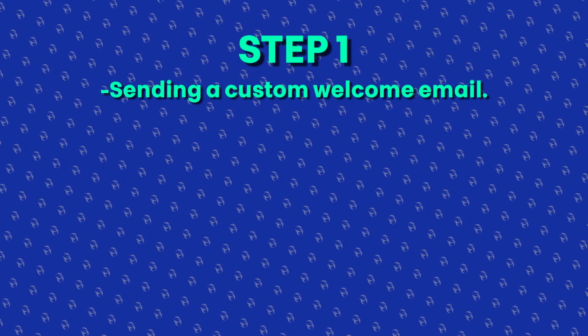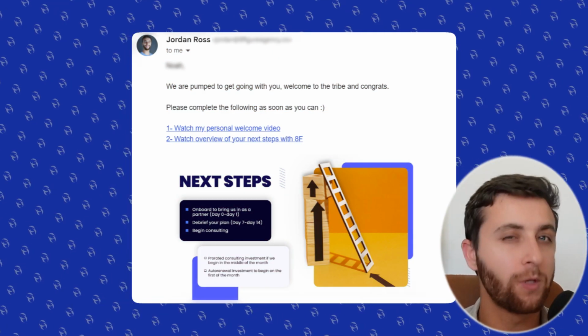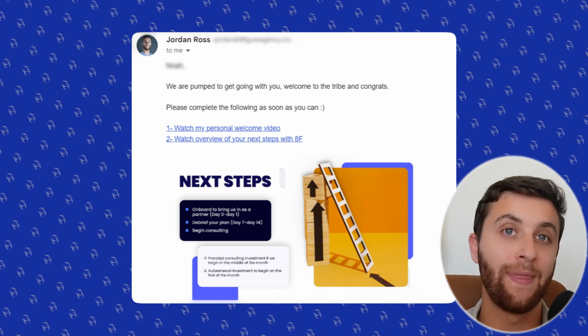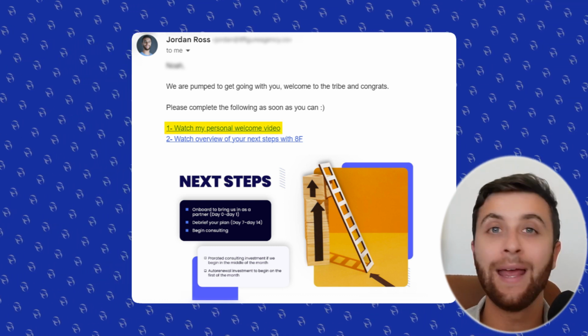Now that we've actually signed the client and we've done the initial phases, I'm going to walk you through the next most important steps of your onboarding process to increase the client's lifetime value. Now, the first step is sending a custom welcome email. Now, the whole email, for the most part, is going to be templated, but there's one component in that email that does need to be custom, and that's a custom welcome video. Now, at 8F, we have a custom welcome video shot by myself, the founder, where I'm personally welcoming the client and reinforcing their buying decision. Once again, this is critical because this makes sure we reduce buyer's remorse.